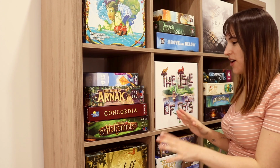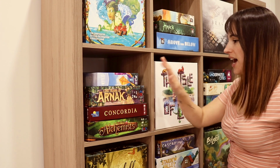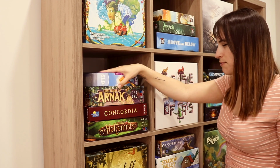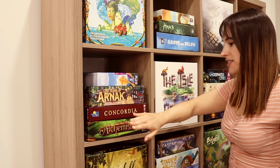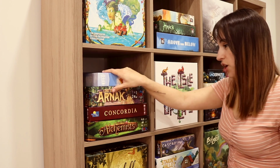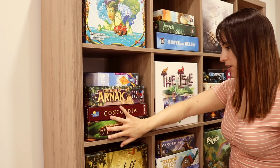Moving on to the next 2, we have a bunch of good ones. And I think I might have already decided which one I'm going to keep, but we're going to go through them. We have Isle of Cats, which I have still yet to play. I really need to get that to the table. We have Kites, which is a fantastic cooperative, real-time, really low-key, kind of crazy game that is a lot of fun. We have Lost Ruins of Arnak, which is one of our favorites. Concordia, which is one of our favorites. And then also Alchemists. All 3 of these games are fantastic. Actually, all 4, but this one is obviously a lot more chill and easygoing. These ones are more difficult.